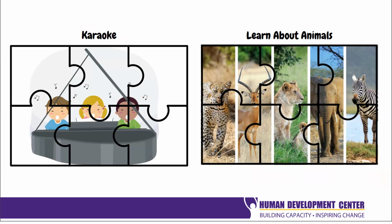So how this works, if the class as a whole demonstrates those classroom expectations, they would earn a puzzle piece. And whenever they earn all 6 puzzle pieces to make up the full board, then the whole class would receive that class-wide reinforcement.